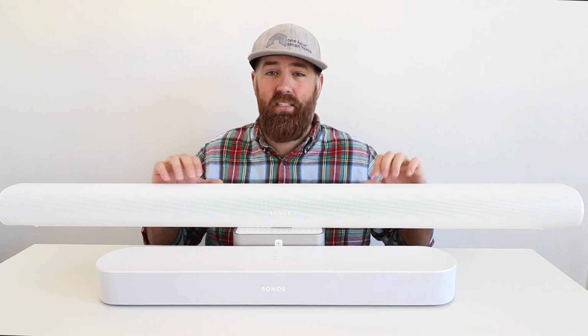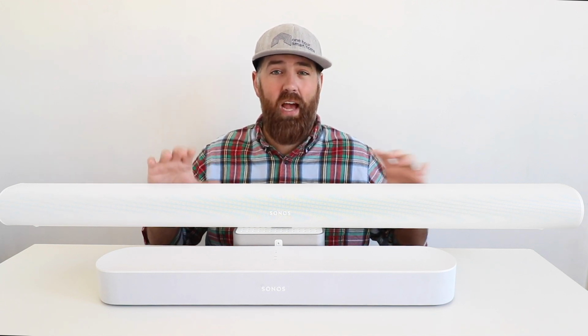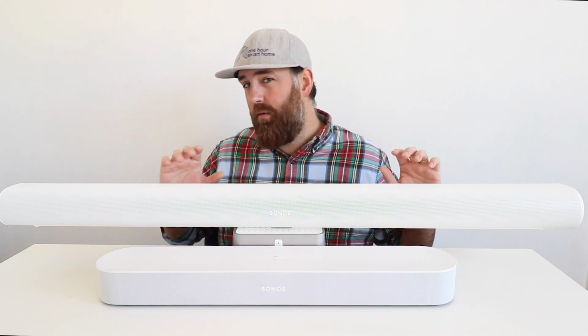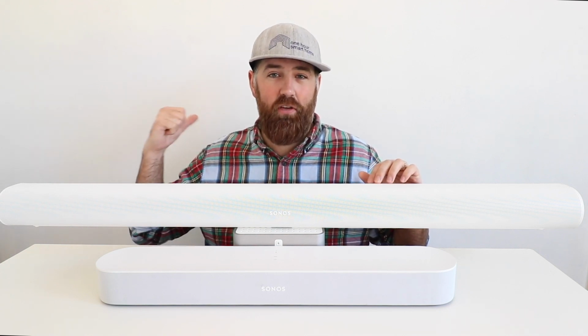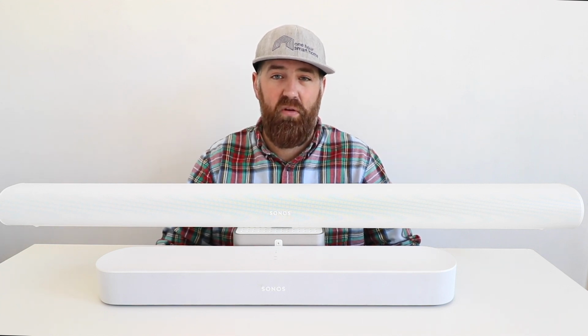And that 3D digital sound that we talked about earlier with Dolby Atmos really does sound amazing, and you'll be turning around while you're watching a movie because you actually think something might be behind you. So that is a really cool feature with the Sonos Arc.